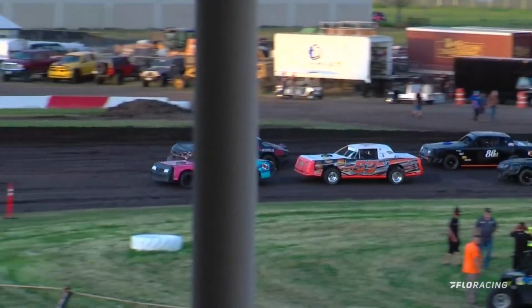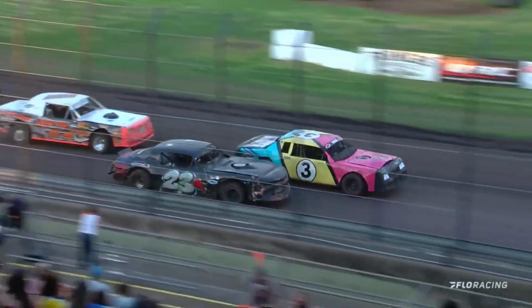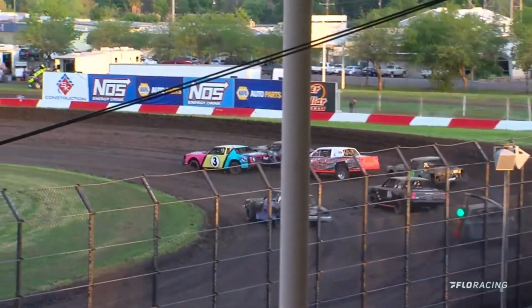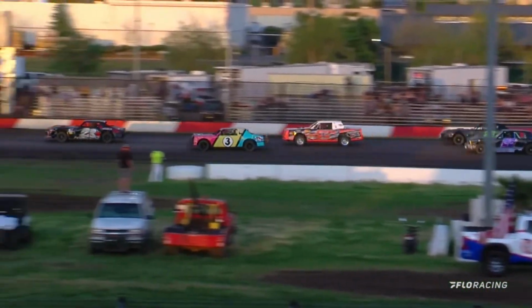All right, we're locked and loaded. Autumn Thomas sets the pace, and it's go time. Willie King to the outside of Autumn Thomas. They'll battle for it. Clayton right there in third. And right now give the lead to Willie King down the back straightaway.